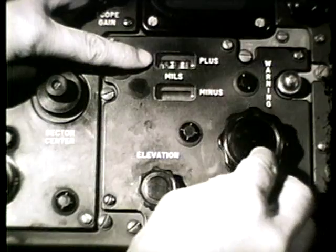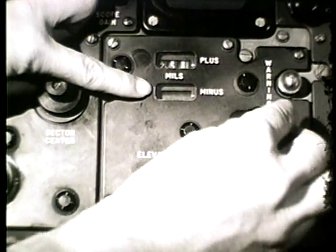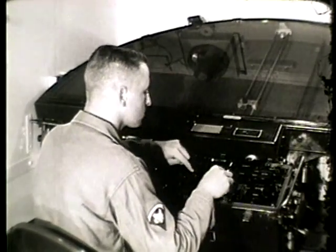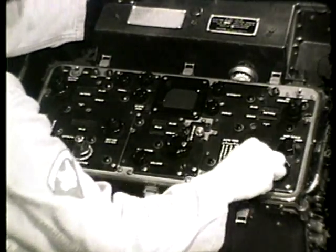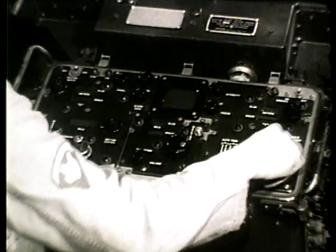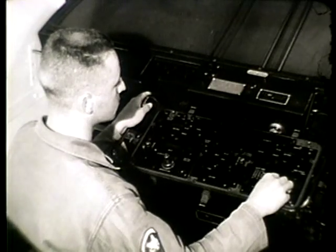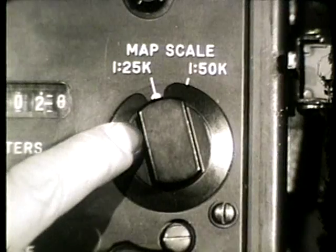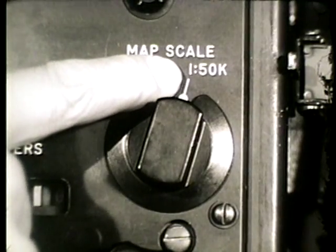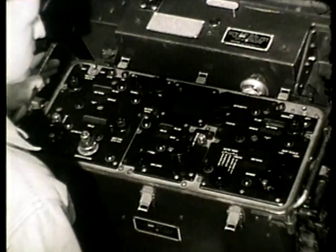The elevation controls are in the center section. By turning the hand wheel, the antenna can be elevated to plus 265 mils and depressed to minus 265 mils. The right section of the panel contains the range controls. The radar's minimum range is 450 meters. Its maximum range is 18,280 meters. The plotting board is designed to operate with either a 1 to 25,000 or 1 to 50,000 scale map, simply by turning the map scale switch to the proper position. The 3 to 5 minute warm-up period has elapsed, and the radiate switch is turned on.